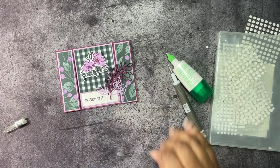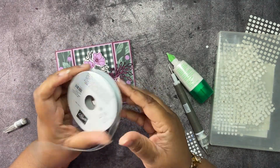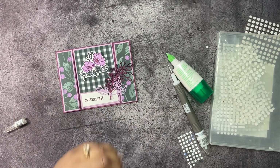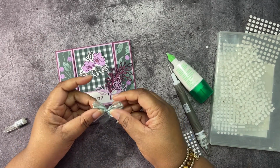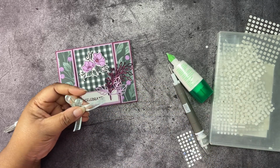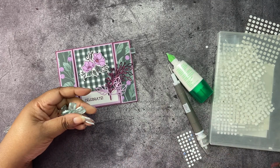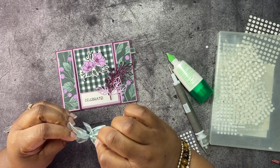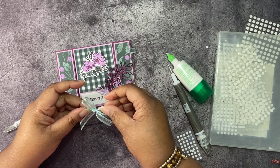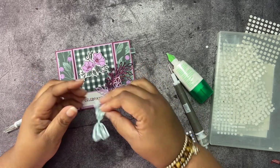Okay, so to cover up our mess, I have a ribbon, the In Color, what is this? The Soft Succulent Open Weave ribbon. I've gone ahead and tied it in a bow already. And I need to trim this tail because it's a lot longer than the other side. And we're just going to put this down like right here. I don't know what side I want to use.